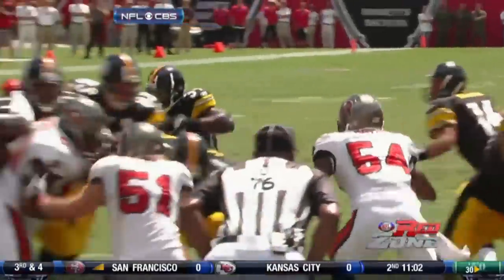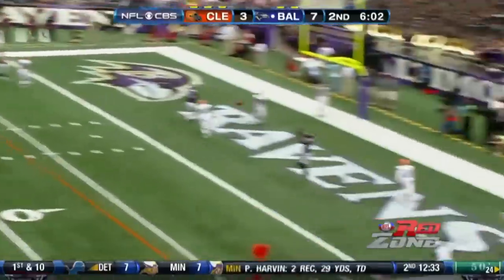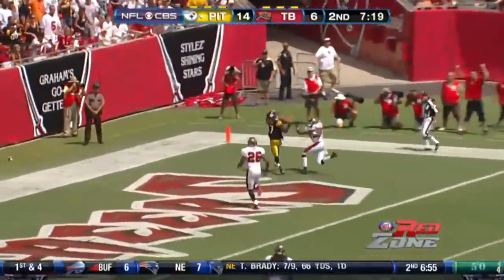Sticks away. Heading for the end zone. Touchdown. Mendenhall. He gets in and scores. Five to the end zone. And a diving catch is made for a touchdown. Touchdown. Down the field. Wallace, oh, he got it again!